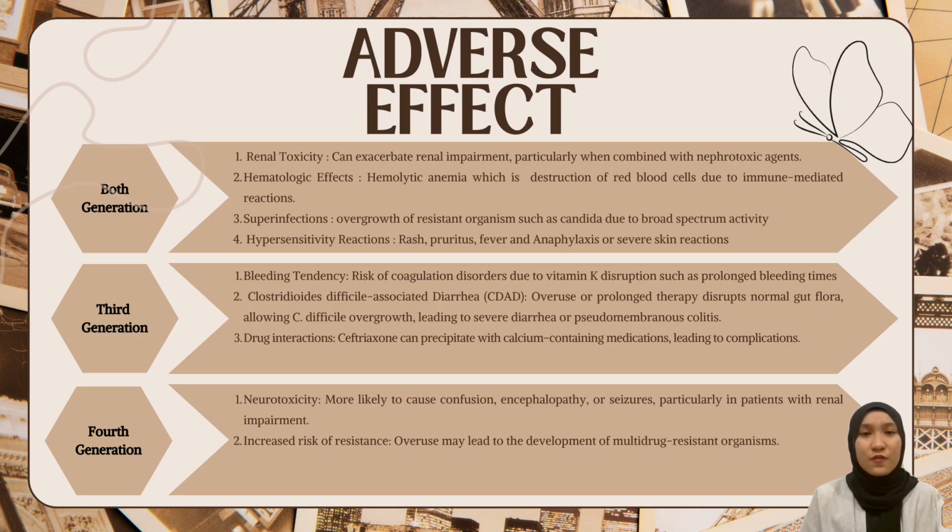The adverse effects of cephalosporin vary across different generations but share some commonalities. For both generations, renal toxicity can exacerbate renal impairment, especially when combined with nephrotoxic agents, while hematologic effects such as hemolytic anemia, hypersensitivity reactions such as rash, pruritus, fever, or anaphylaxis, and superinfection like candida overgrowth due to broad spectrum activity may occur. Third generation cephalosporin can cause a bleeding tendency due to vitamin K disruption, cholestasis, Clostridioides difficile-associated diarrhea (CDAD) from prolonged therapy, and drug interactions such as ceftriaxone precipitating with calcium-containing medication.